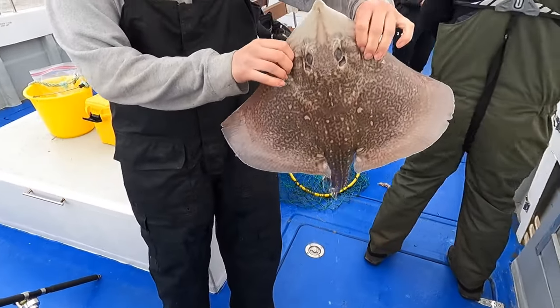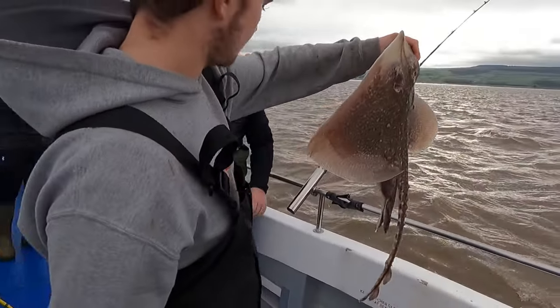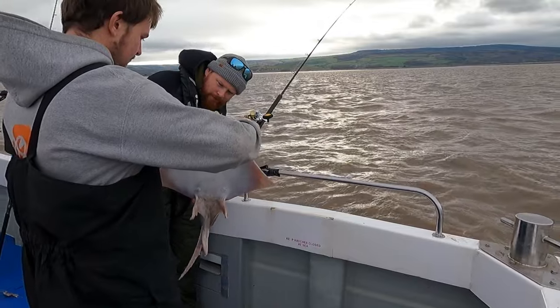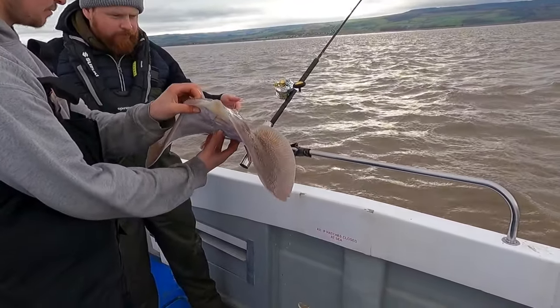A lot paler than the last one, isn't it? Brilliant. It's the same type of ray, isn't it? Yeah. Thornback ray. Love it.